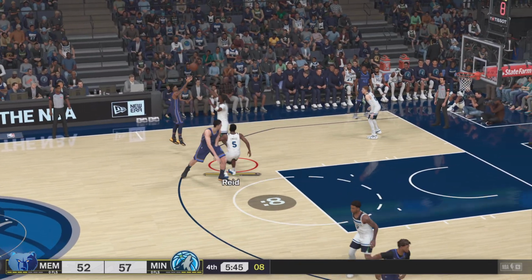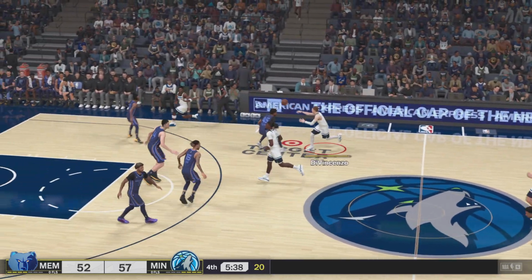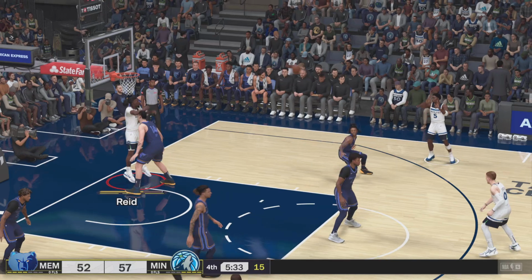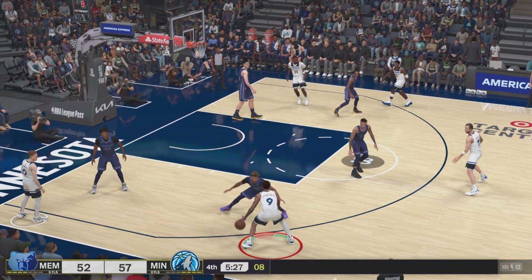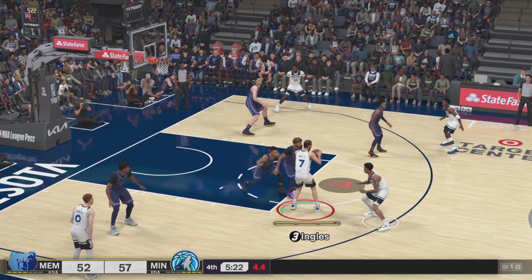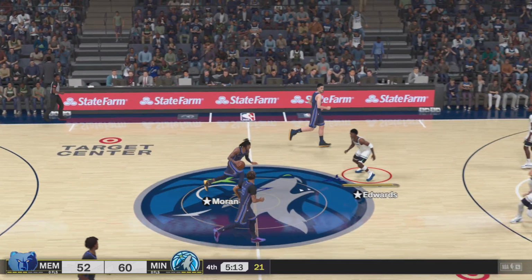Pass to Morant. Fires for 3. The rebound by Ingles. It's Edwards on the wing. And here's Reid. The kick out to Edwards. Clark against Ingles. Up top, Alexander Walker. Shot clock at 5. Beyond the arc. And that one drops. And it comes off an assist from Ingles. And the Timberwolves lead by 8.